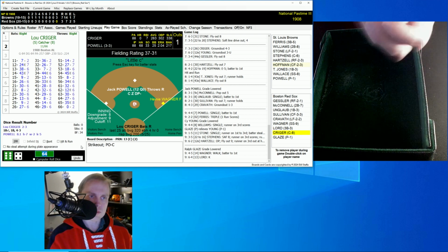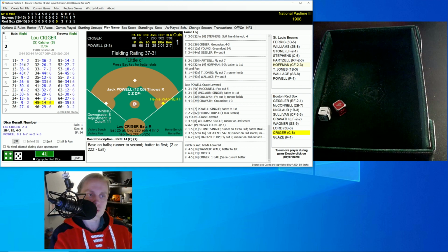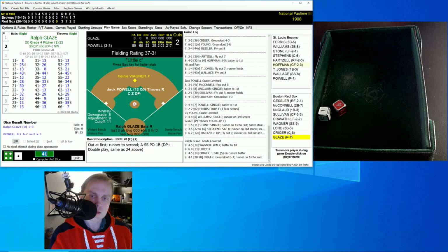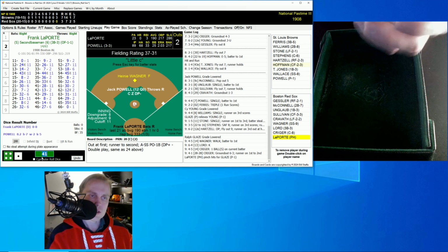1 away. Here comes Krieger. He rolls a 45 for a 14. That's a ball. Next roll, 41 for a 28. Ground ball to short. Wallace on to first. 2 away, and that'll bring up a pinch hitter here for Glaze. We're not going to let him bat for himself. It looks like it's probably going to be Laporte, and it will. So Frank Laporte comes in as the pinch hitter.